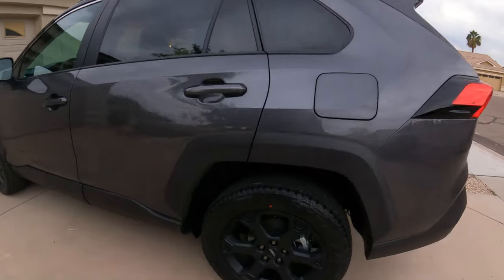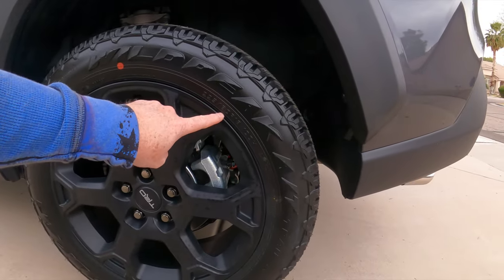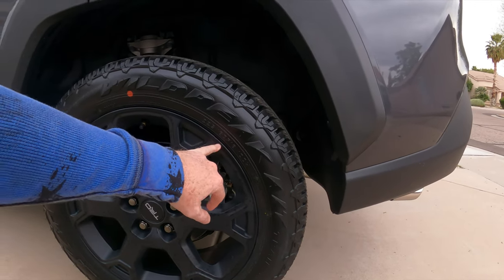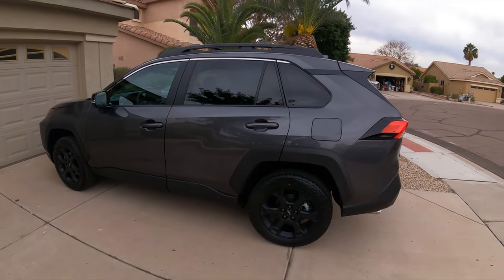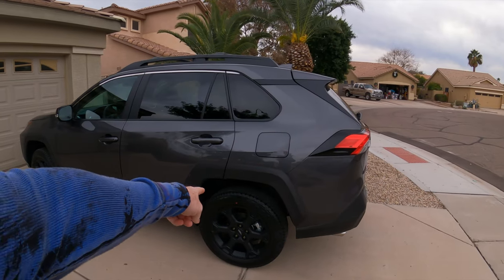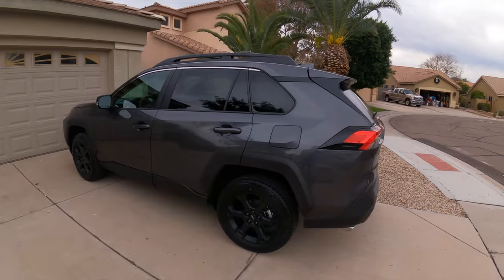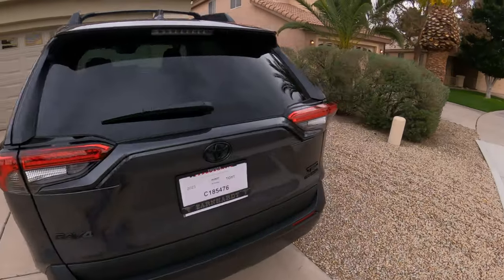We're going to go from a 225/60/18 to a 245/60/18, which will give us another good inch and a half of lift on top of that. And then we're going to keep one of these tires, and we're going to buy a new cheap rim, and we're going to put that in the back. Let me show you the back. It's kind of nice.